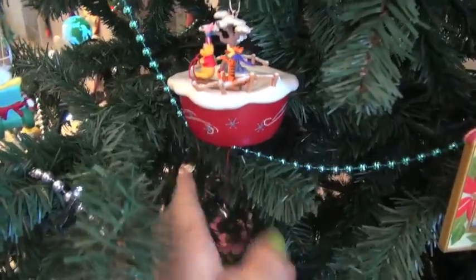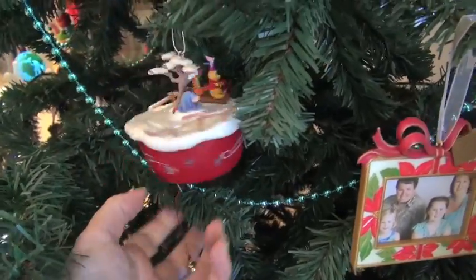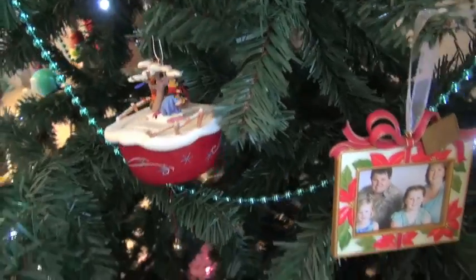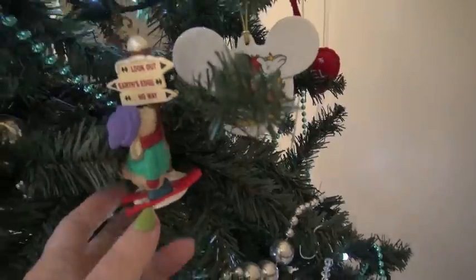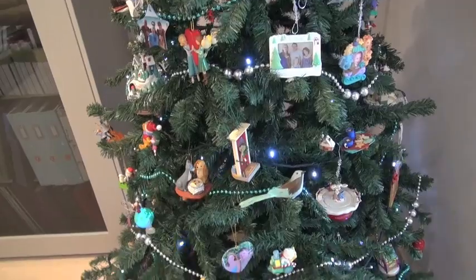And some of these ones, I love these Hallmark ones that go round. Oh, he doesn't go round anymore. Why doesn't he go round? Oh, he does. So it's really fun. Even that was the year we went skiing. So most years we've been able to get something to represent that year. So that's always fun to put all the decorations out and have a little trip down memory lane.